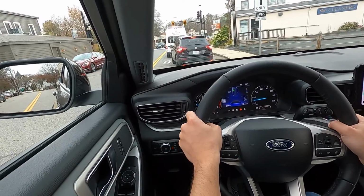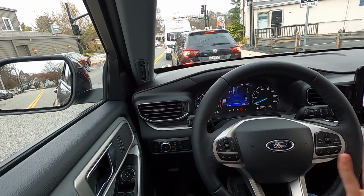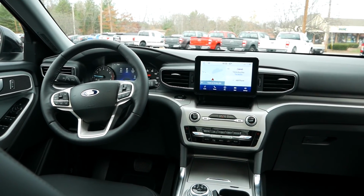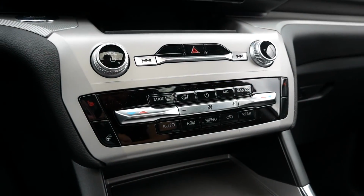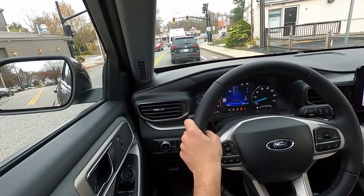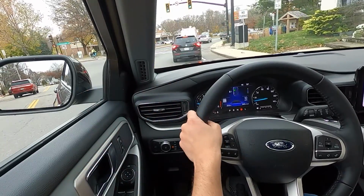Now, since we are in the XLT trim, we do have a bit more of a minimalistic interior, although I have no issue with the Sync 3 system. I also love the fact that all the buttons are within arm's reach and that Ford designed this dashboard to stick a bit more out, so that way all your climate control settings are really close to you. Also, of course, we don't have a full digital gauge cluster, but I don't think that's a bad thing at all. Some buyers aren't looking for all that technology.